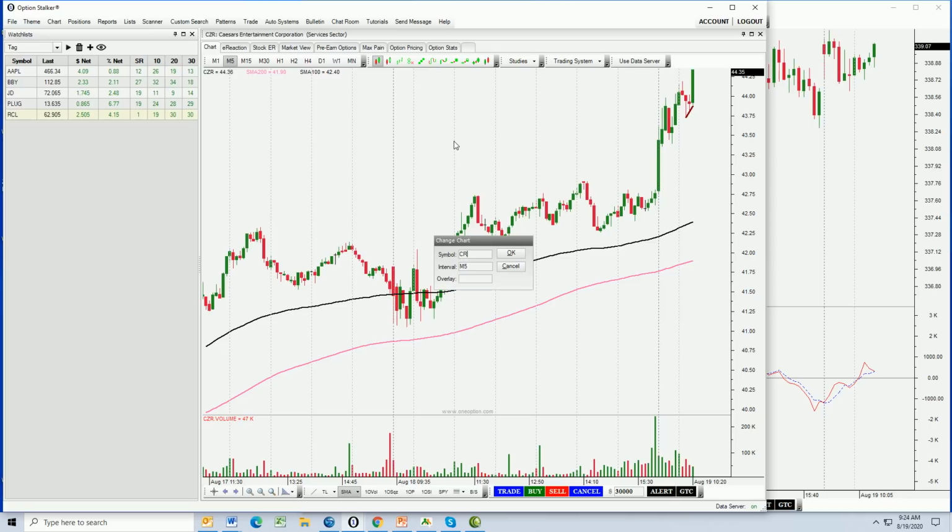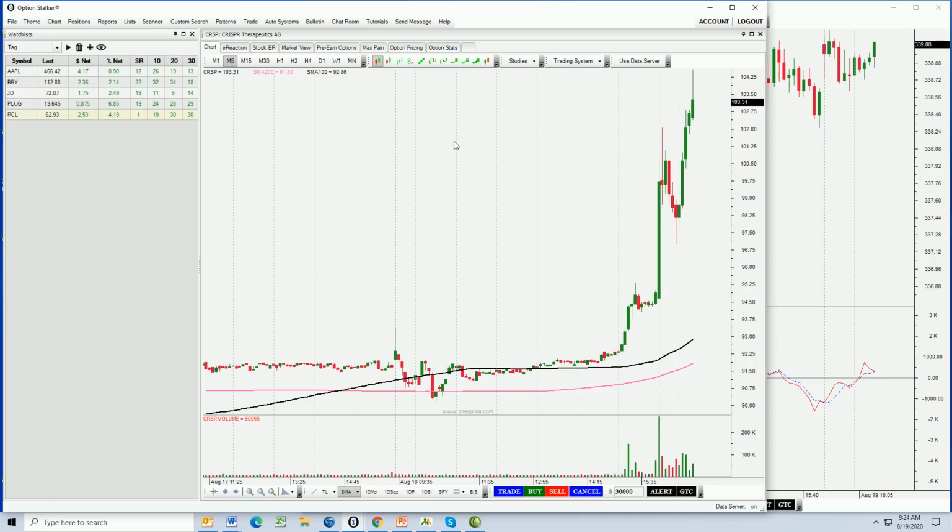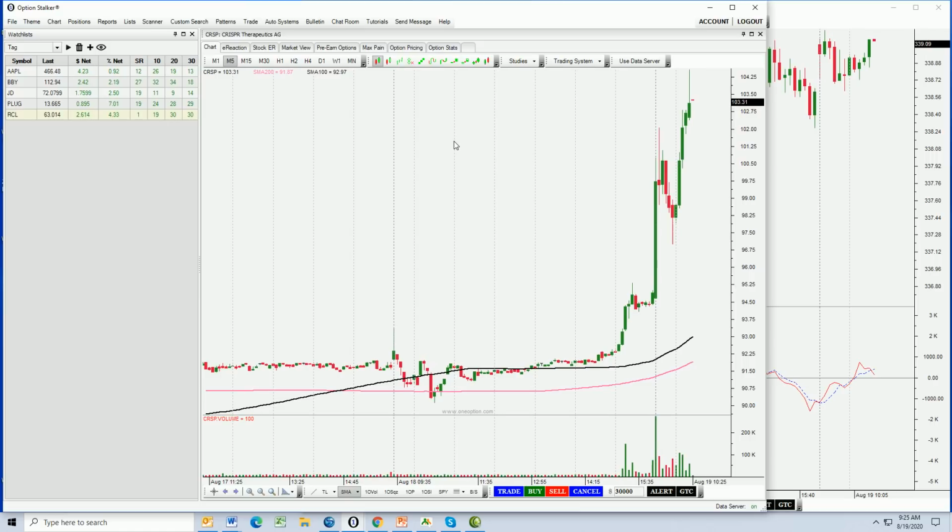CRSP. Let's take a look at that one. Look at that baby. That's a nice one. That is going to be a great trade off of a bullish explosion. That's the process that I go through.